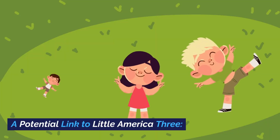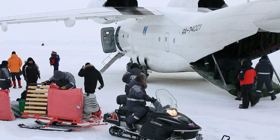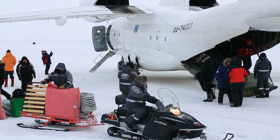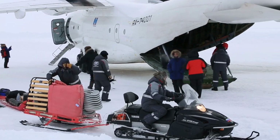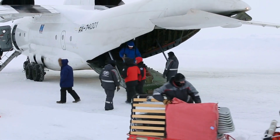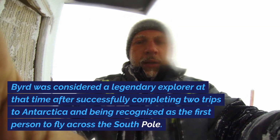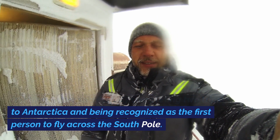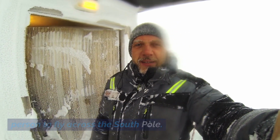A potential link to Little America 3. One possibility was that this mysterious camp belonged to Rear Admiral Richard E. Byrd's 3rd Antarctic base, Little America 3, a construction project initiated by an American crew in 1940 near Ross Ice Shelf. Byrd was considered a legendary explorer at that time after successfully completing 2 trips to Antarctica and being recognized as the first person to fly across the South Pole.